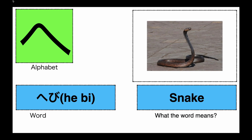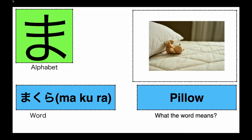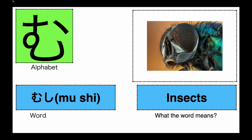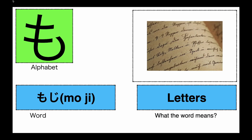蛇。蛇 means snake. 星。星 means stars. 枕。枕 means pillow. 未来。未来 means future. 虫。虫 means insect. 目。目 means eyes. 文字。文字 means letters.